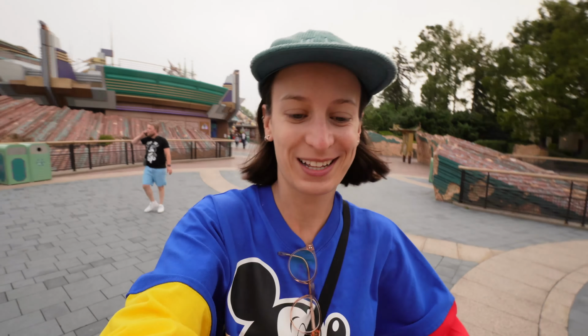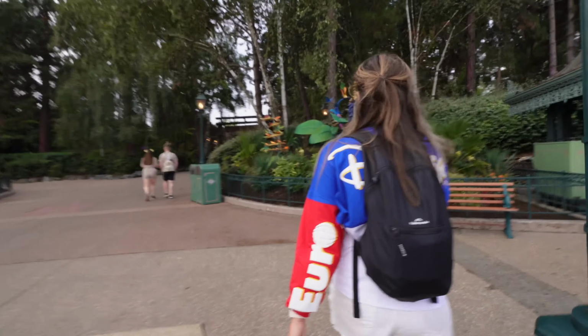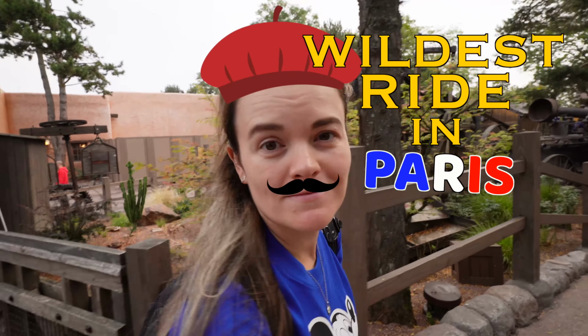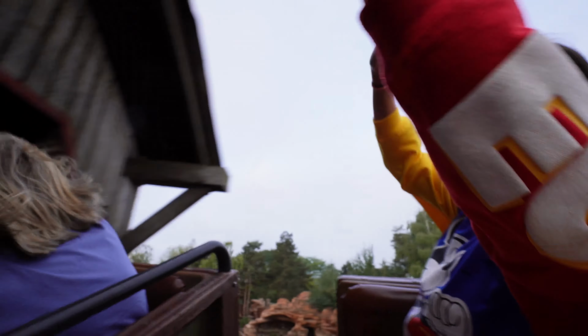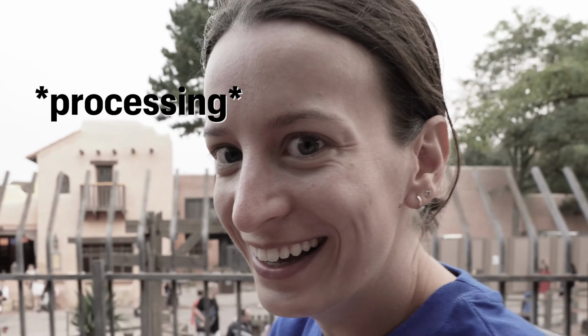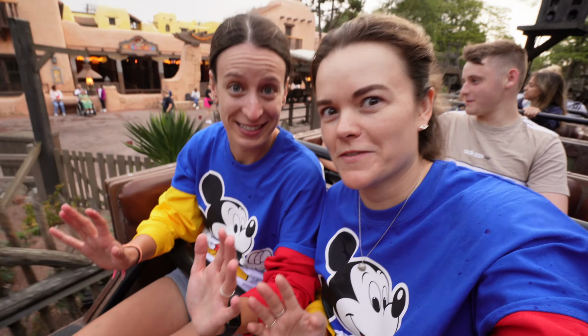And now, after Hyperspace Mountain, it's time to head over to the opposite side of the park, go to Frontierland and hit up Big Thunder Mountain Railroad. Hopefully a little less bumpy than Hyperspace Mountain, but I've heard that it's particularly good here at Disneyland Paris. We're going on the wildest ride in Paris. Wildest Thunder Mountain in all of Disney.